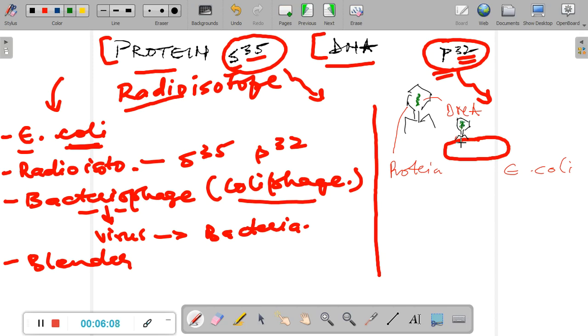After a little while, once the connection is secure, once the phage attaches fairly strongly to the wall of the bacteria, the second stage is injection, during which this genetic material is injected into the E. coli bacteria. And what do we also have? The E. coli has its own genetic material, right? And here is the DNA of the E. coli.